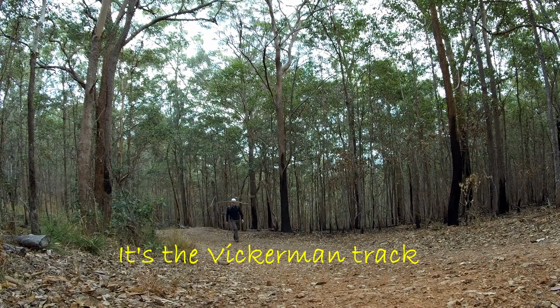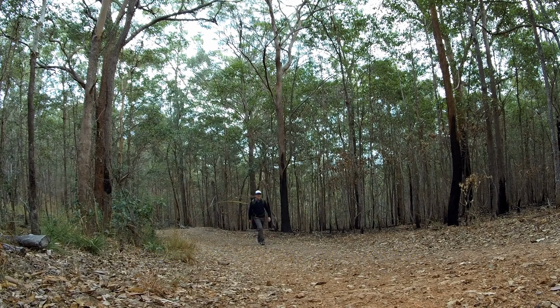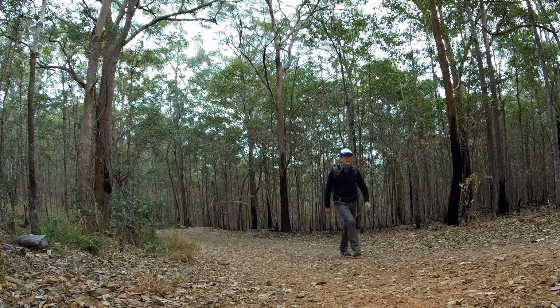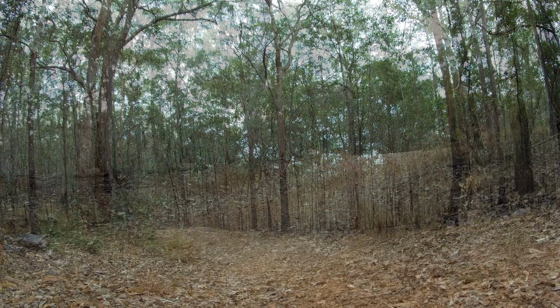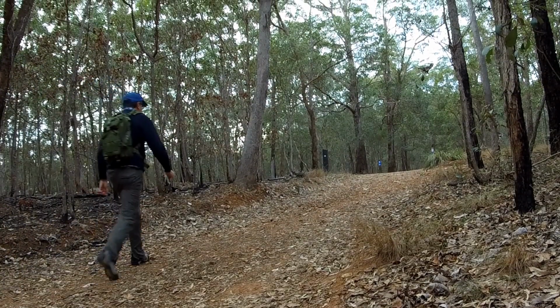I'm not sure of the name of the track that I'm on now, but it goes up to a lookout with no outlook, you might say. I think the lookout was named years ago and the trees have since grown. And there's nothing there to see much except the trees.